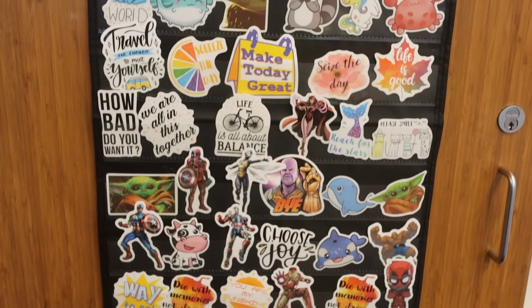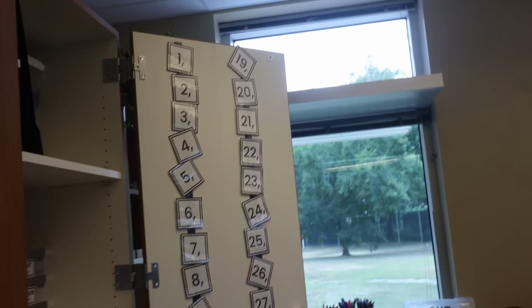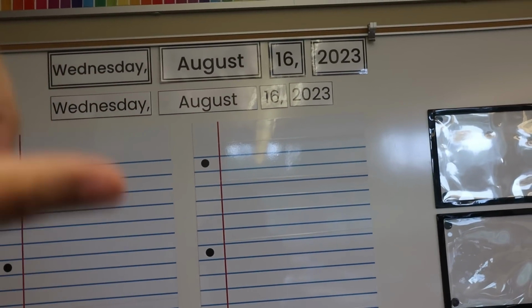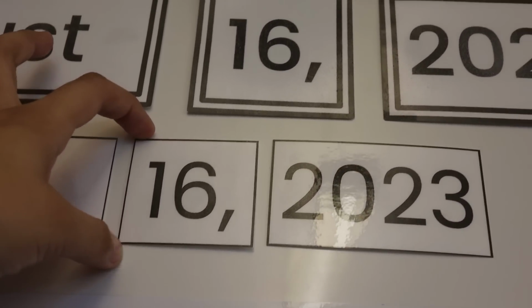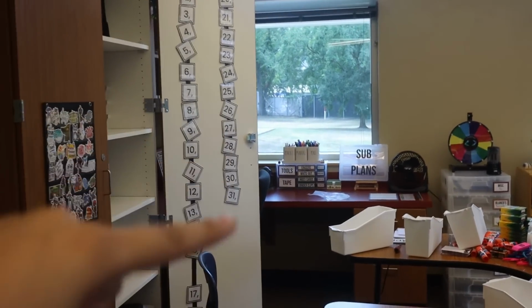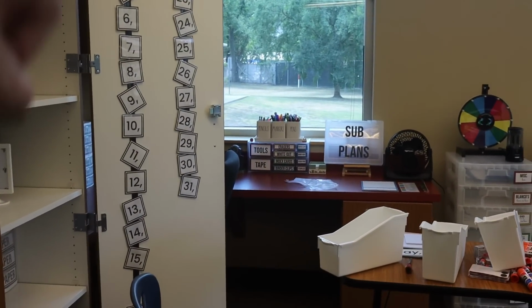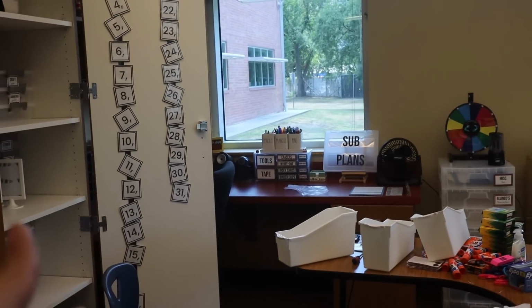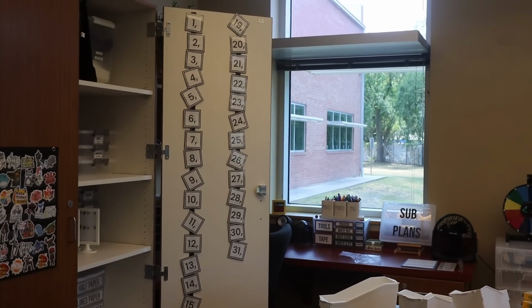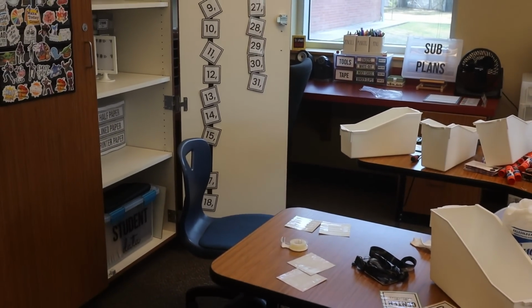It's gorgeous. And then here is my calendar. Because I did decide to increase the font, so this is like 2.5 and that's 3 or 3.5, I want to say. Obviously it could not fit in one single cabinet all the way up and down, so I had to split it into two, but it looks pretty nice.